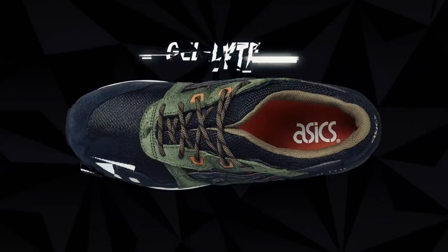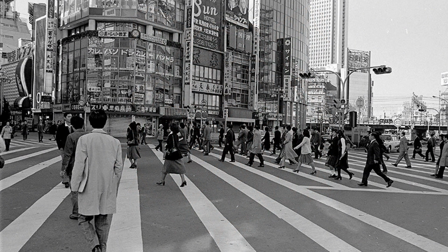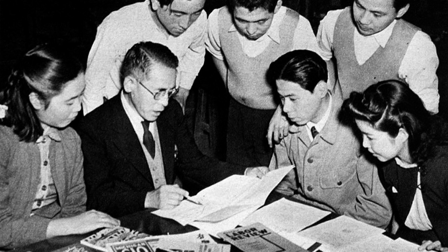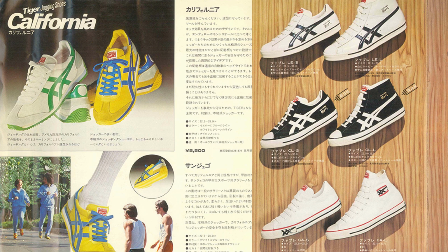Before we dig into how the Gel-Lyte III came to be, we first have to talk about Asics as a whole. Due to the hard times the Japanese economy was experiencing during the 70s, many businesses fused together out of necessity to make sure they didn't go under, and that's exactly how Asics came to be. Three companies called Onitsuka Tiger, Gel-Ink, and GTO came together in 1977 to become the brand that we know today as Asics. Asics began selling different types of sports equipment, which also included running shoes.